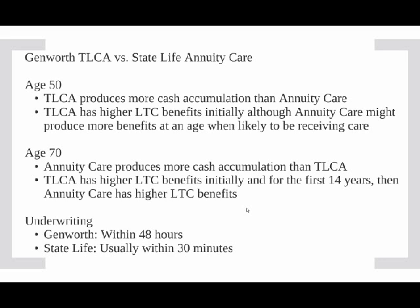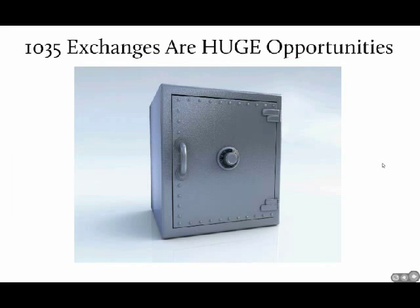So that's the annuity side. I do want to mention, before I go on to the life insurance side, 1035 exchanges. This is a huge opportunity. You can take an existing annuity, beyond the surrender period, and even if it has huge taxable gains within the annuity, let's say it's been around for quite a while, they can 1035 exchange it over to one of these annuities, and the money will still come out tax-free for long-term care purposes.